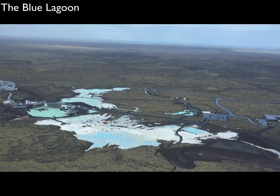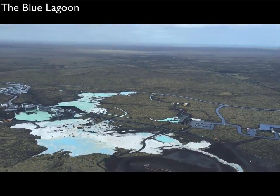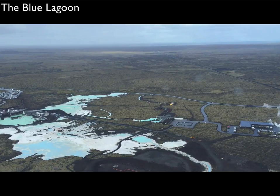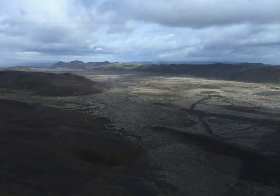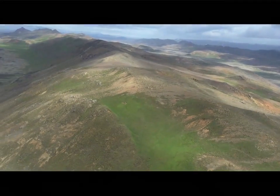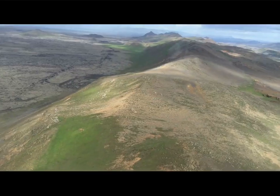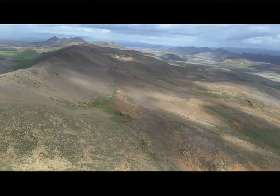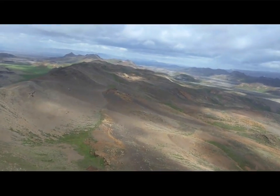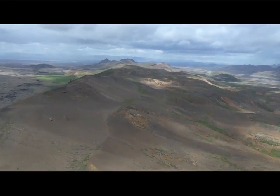That's the Blue Lagoon. And in the far distant background, you can see the ocean. And now we're heading back from the Blue Lagoon, back toward Reykjavik. This was a particularly scenic stretch right here, with the ridge on one side, patches of green vegetation.